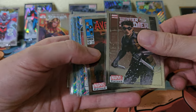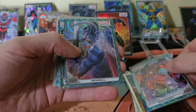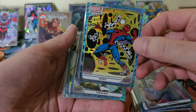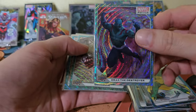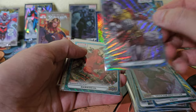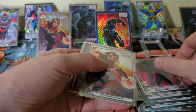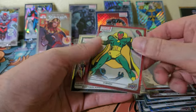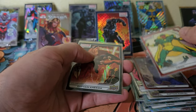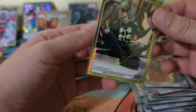And the hits. Winter Soldier, Ultron, Onslaught, Heimdall, Spot, Kraven, Vision, Drax, Colossus, Daredevil, Blackheart, Captain Marvel, Rainbow, Red Rainbow, Beast, Red Rainbow, Vision, Captain America, Teal Wave, and then Multiple Man at $3.99. This is a good image.